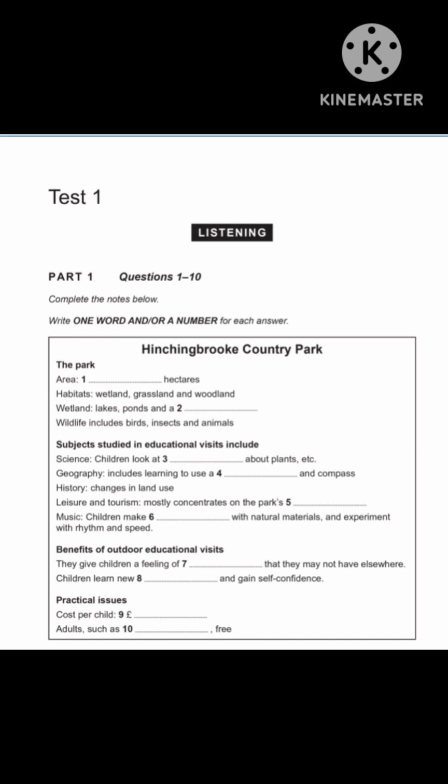Of our classes. OK. What would you like to know? Well, I'm new to this area, so perhaps you could tell me something about the park first, please. Of course. Altogether, the park covers 170 acres. That's 69 hectares. There are 3 main types of habitat: wetland, grassland and woodland. The woods are well established and varied, with an oak plantation and other areas of mixed species.